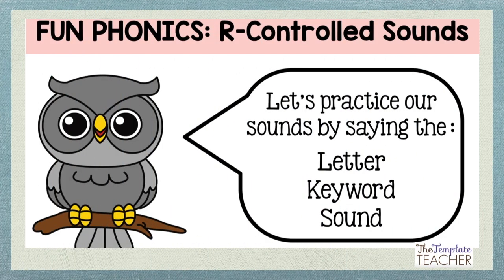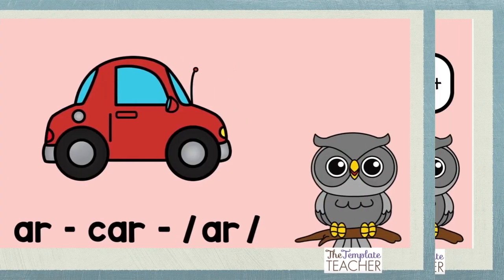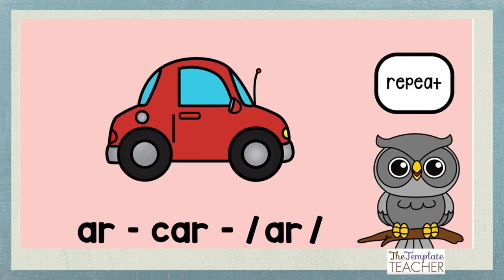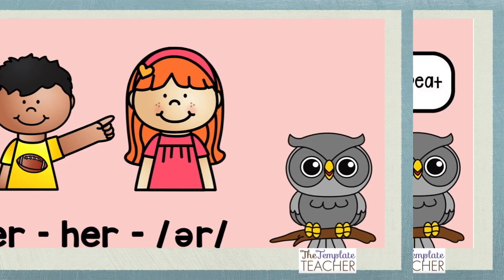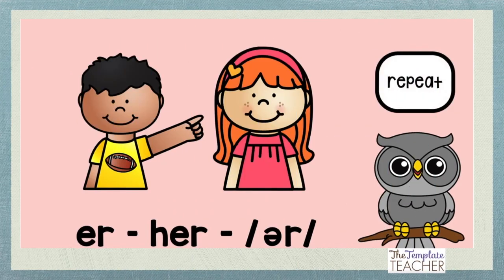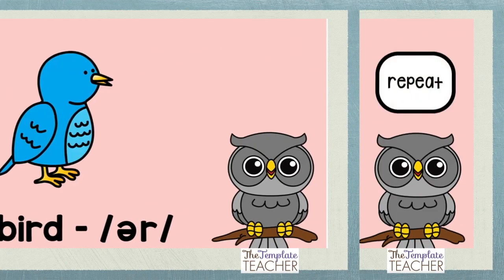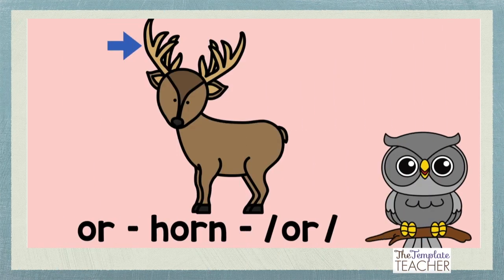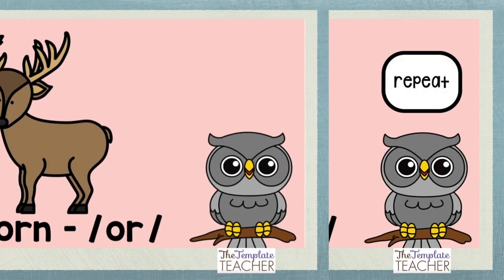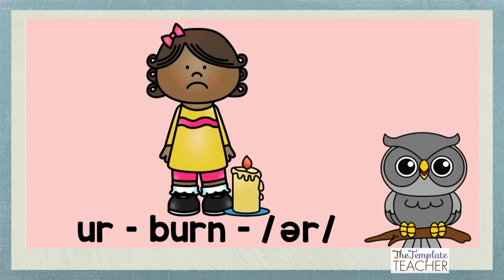R controlled sounds. Let's practice by saying letter, keyword, sound. AR, car, R. ER, her, IR, bird, OR, horn, or. UR, burn.